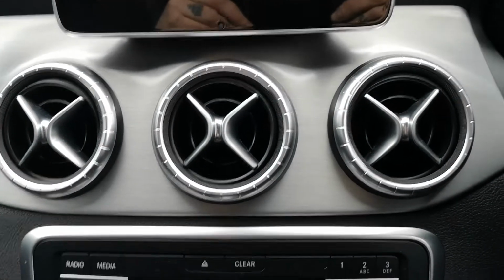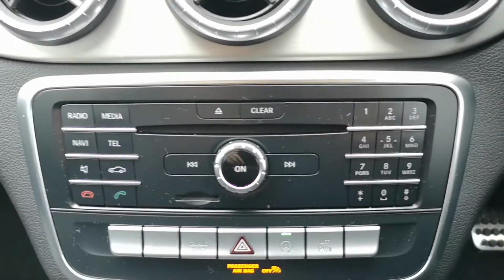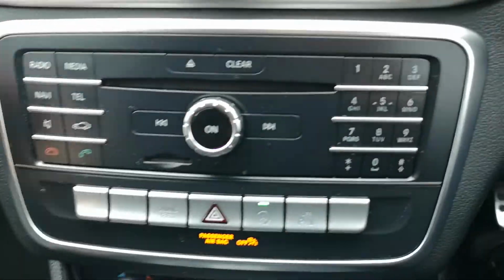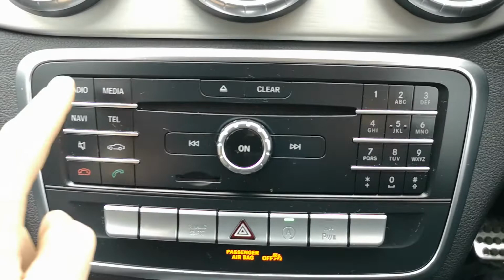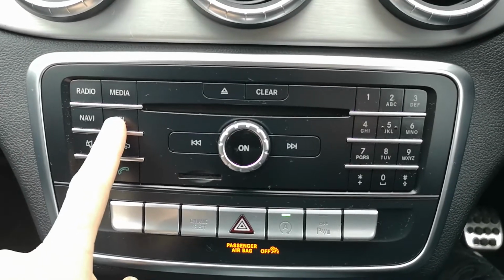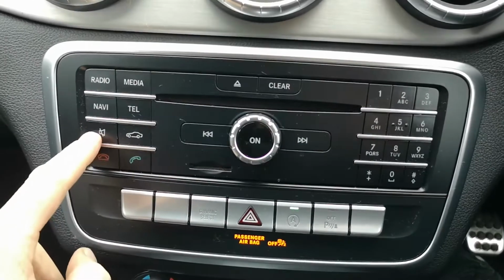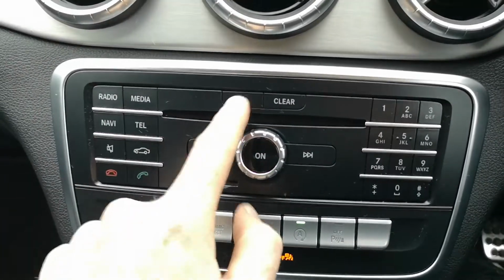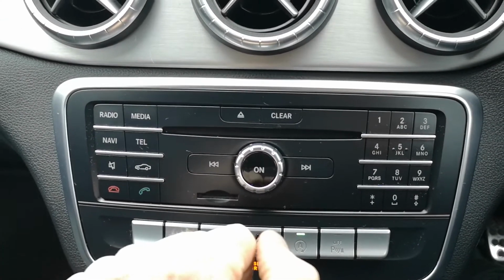Moving down, you've got of course your air vents, which portray air and blow air into the cabin. And you've got your old school media control system here, which has picked up a bit of dust because we've had the windows open, but you can see on here you've got radio, media, navigation, telephone. Again, you will need an SD card for this. You've got mute, vehicle settings, Bluetooth, telephone as well. You've got eject for your CD player and clear. You can turn the display on or off with that button.